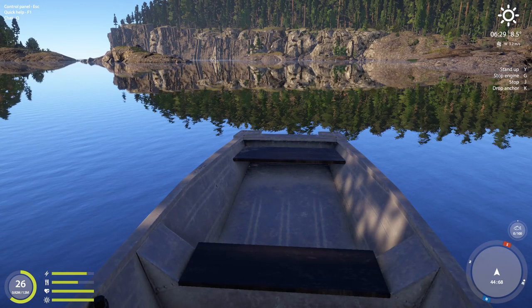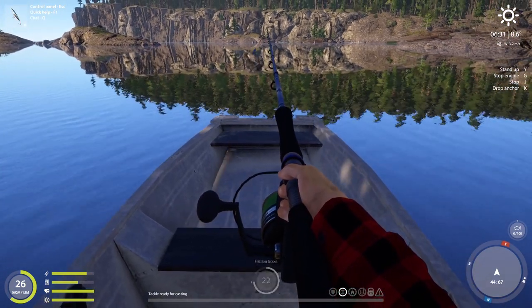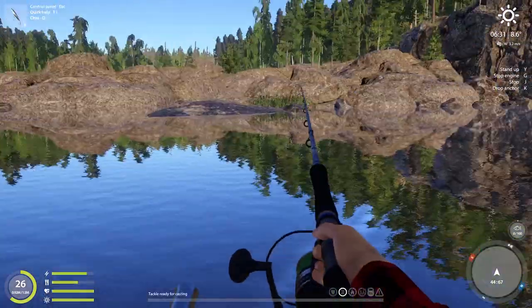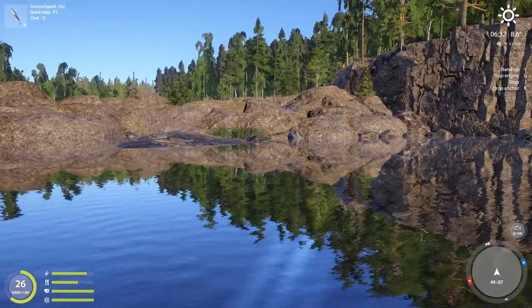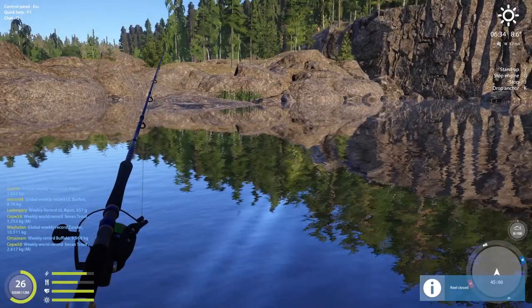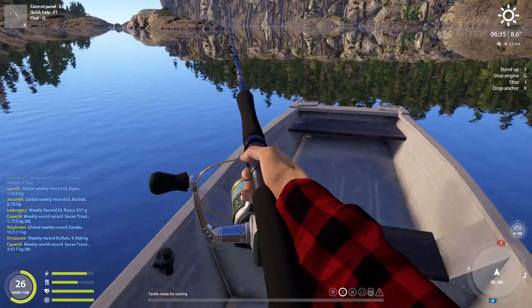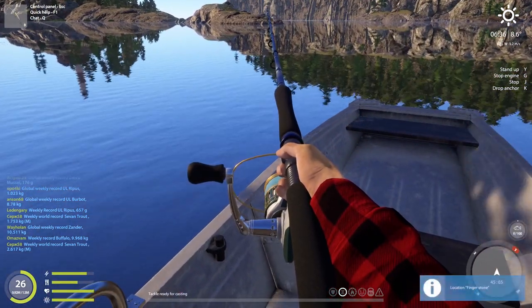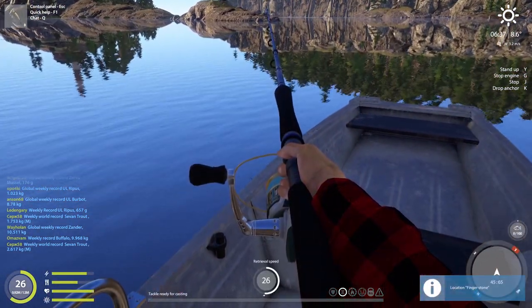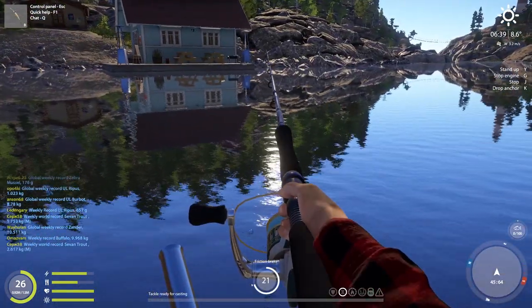Alright, rods are all set up. And we got an angry walker on here, topwater bait. And here we got a new lure I bought. It's a 3-meter diver. Didn't have anything in that at that depth, so it seemed like it'd be good.